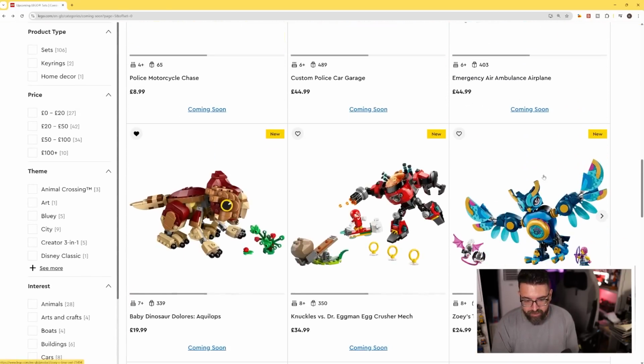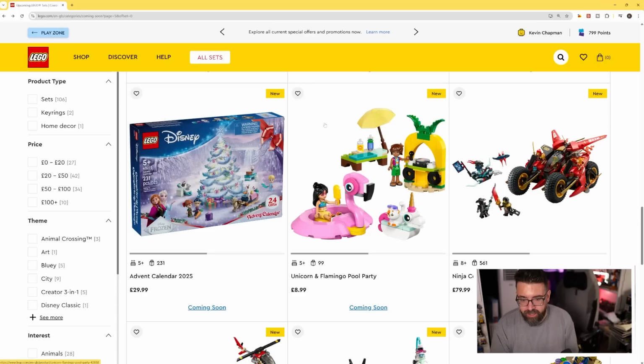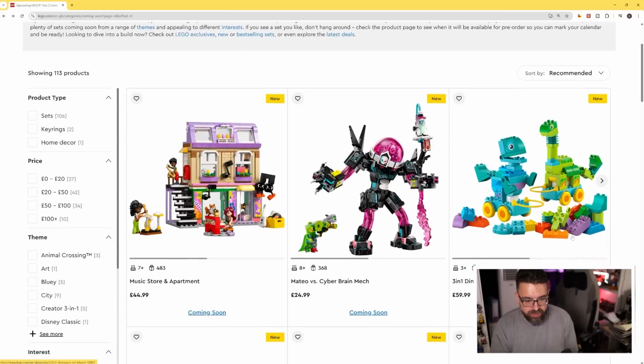Not that bothered about any of those bits. I do like the baby dinosaurs, so that's already on my ordinary wish list because it's been announced months ago. He goes on my June 1st wish list as well. Yeah, I mean, it's nice stuff to have for the beach, but I don't think I need to rush to go and get it. Continuing to flick through.